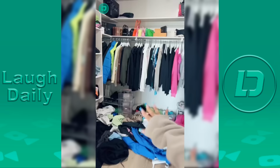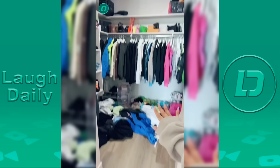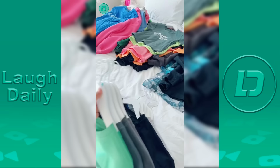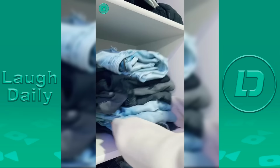I'm so excited. Yeah, I can explain. I had to push everything that way so it wouldn't look as bad, but that did not work. So I'm gonna try and reset my entire closet. First, I'm taking everything out. I'm gonna have to sleep on the couch. I already know. Okay, this side is great. That side, oh my god.